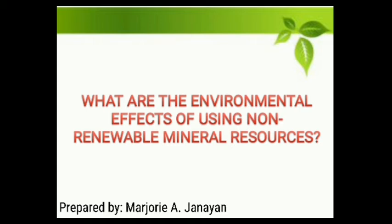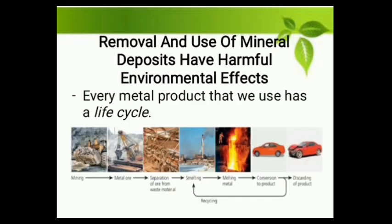What are the environmental effects of using non-renewable mineral resources? Extracting minerals from the Earth's crust and converting them to useful products can disturb the land, erode soils, produce large amounts of solid waste, and pollute the air, water, and soil. Removal and use of mineral deposits have harmful environmental effects. Every metal product has a life cycle, and that includes mining the mineral, processing it, manufacturing the product, and disposal or recycling of the product.